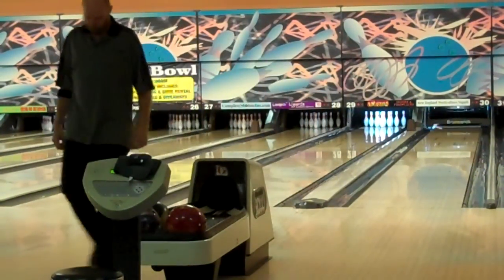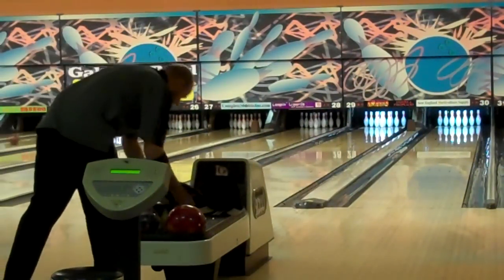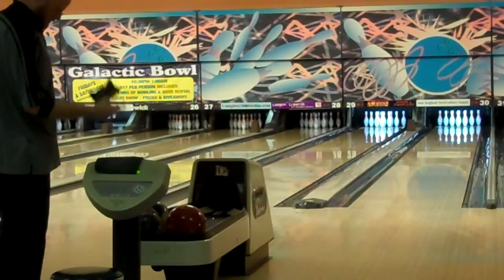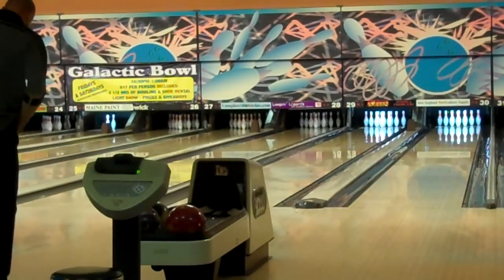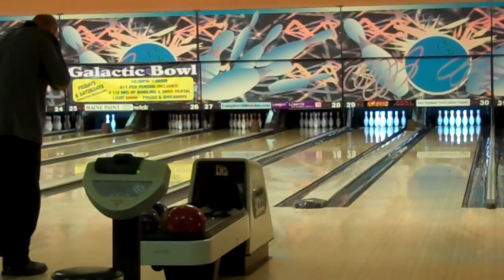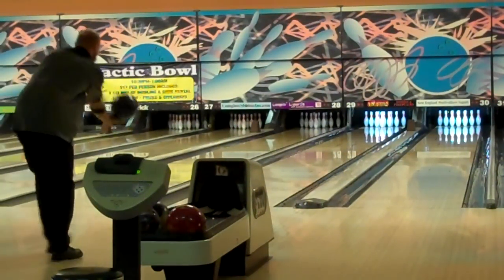Big shot by Jimmy. That extends his lead to 24 pins over Rich going into the 7th frame. Excuse me, 16 pins. 16 pins, not 24. Rich has 85 in the 5th. Jimmy working at a 101 pace in the 5th frame. Big shot in the 7th frame. Jimmy can extend that lead to 26 pins with a strike here on lane 29.